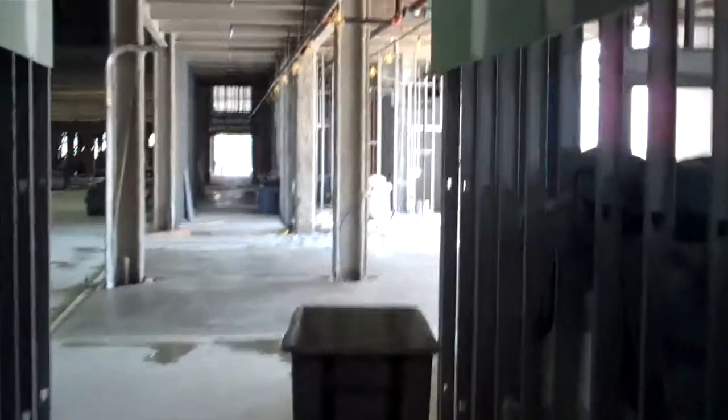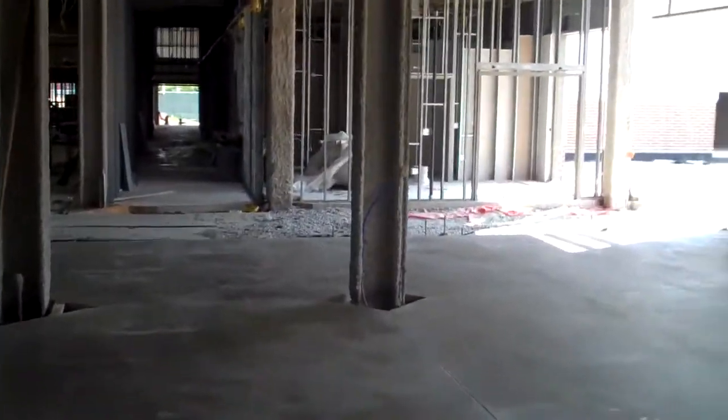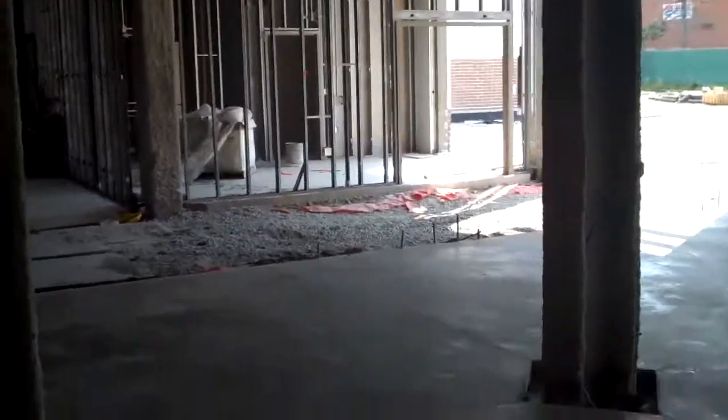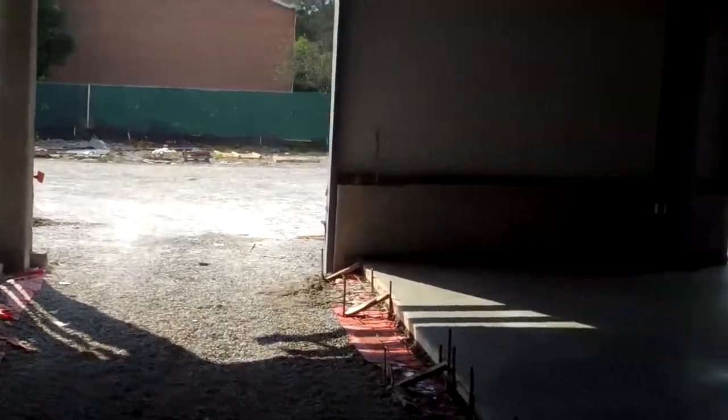We're back on the ground level, and we're essentially at the back of house area. Loading dock, electrical mechanical rooms back here. This is where the visiting teams and our teams would potentially enter the back of the building. I'm actually walking across the floor.